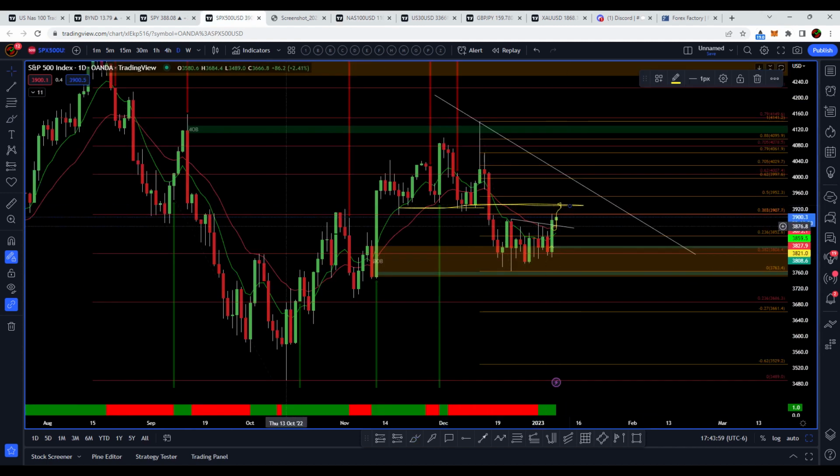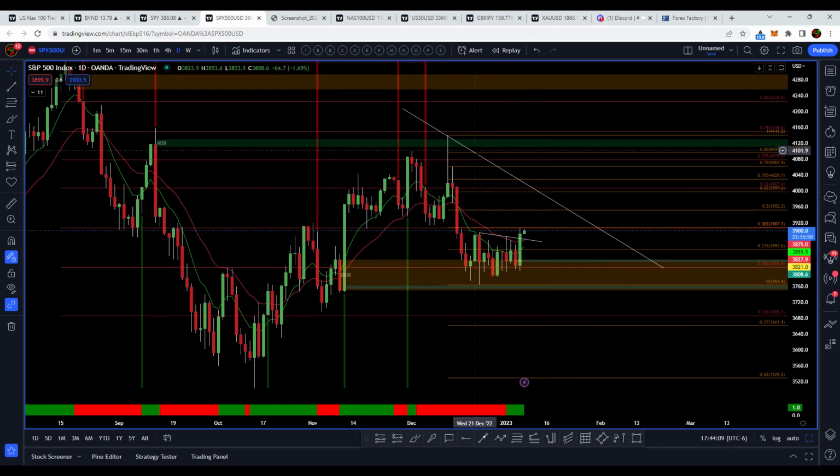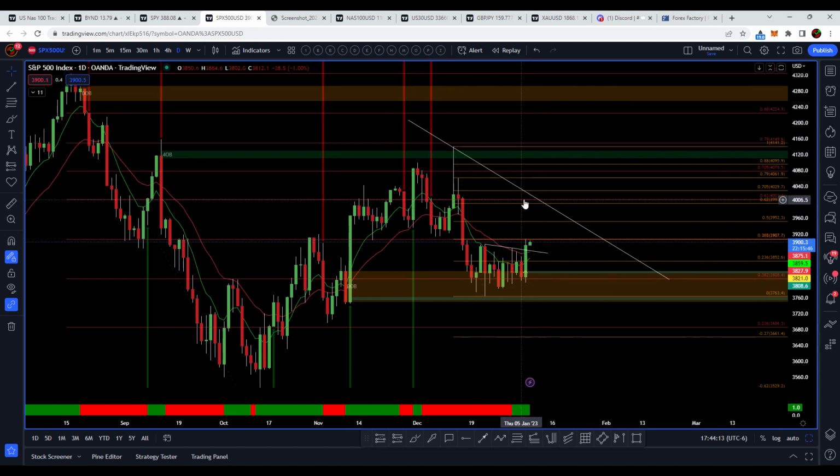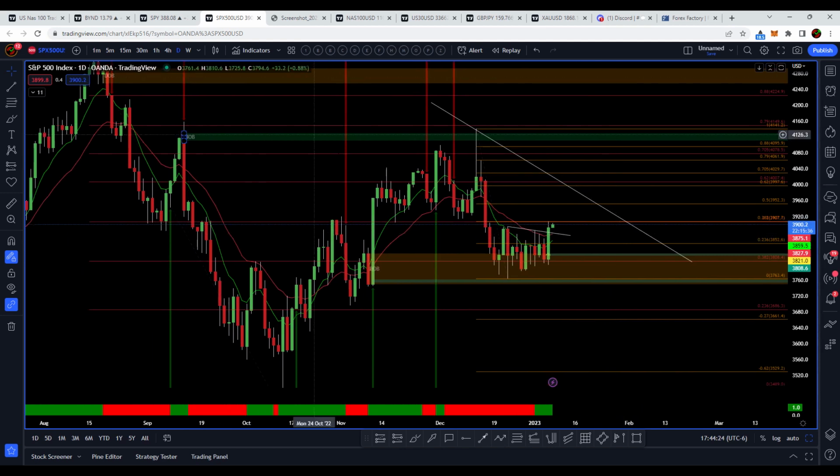So SPX. It's a retest here, and we need to see nice lower highs here to create a nice downtrend. So yeah, market can definitely try to push once we break this. So that's it, guys. And also for BYND actually.